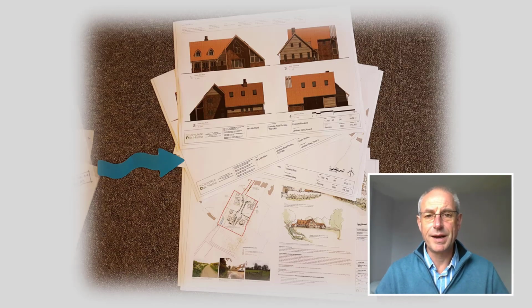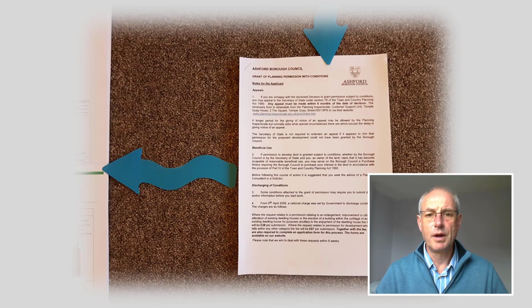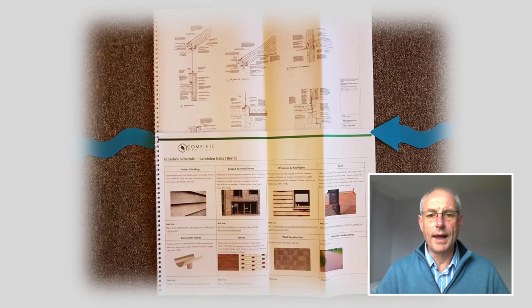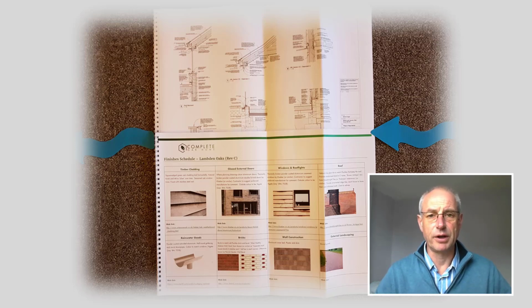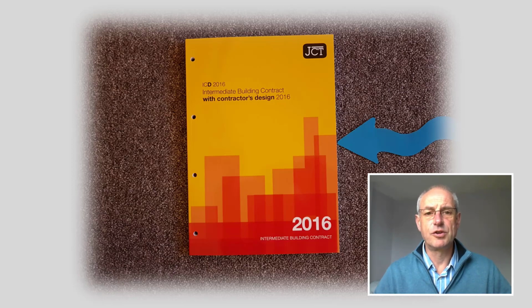Then we move on to planning drawings, so preparing all the necessary drawings and documents for a planning application. Then, after a period of time, we get planning permission, and we can move on to preparing technical drawings from which the house can be accurately priced and built. And then finally, the construction phase, which is preceded by the signing of a fixed priced contract.